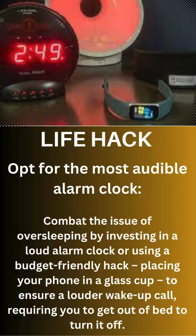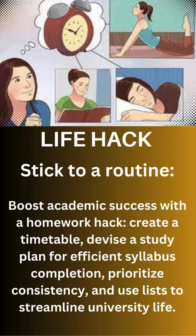Life hack, opt for the most audible alarm clock. Combat the issue of oversleeping by investing in a loud alarm clock or using a budget-friendly hack, placing your phone in a glass cup, to ensure a louder wake-up call, requiring you to get out of bed to turn it off.